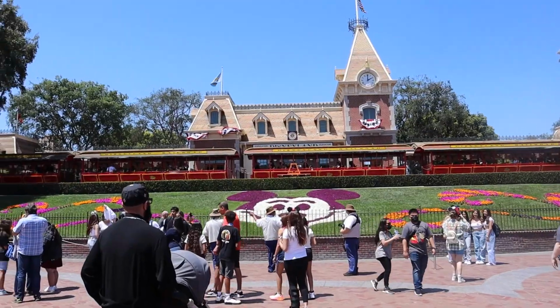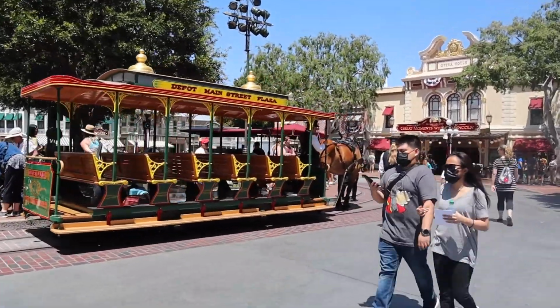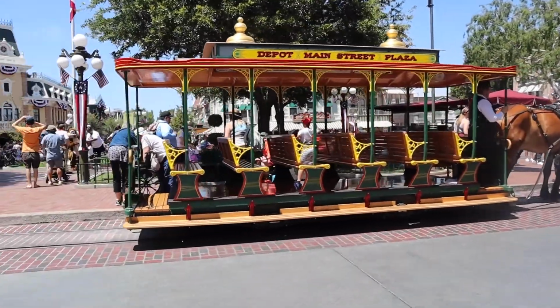But oh, it's so hot out today though. Not to complain, but it's definitely hot today. And I thought it was gonna be cold. But either way, let's head into the park. Gotta love the pretty train. Oh, how cute. They actually have the horse-drawn carriage out. I haven't seen that in like forever.